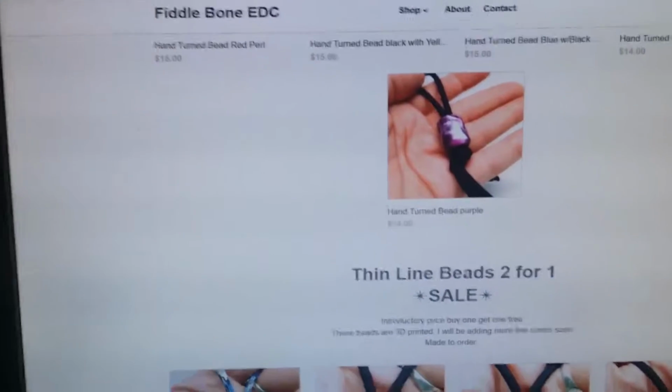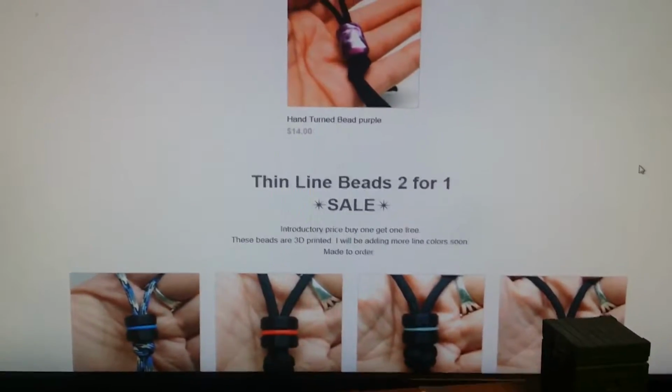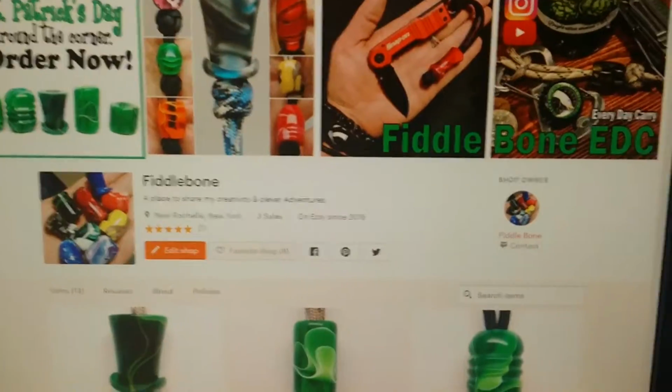And you know, if Etsy works out, I'll just use Fiddlebone for something else, or an information page about my products to direct you to different places.